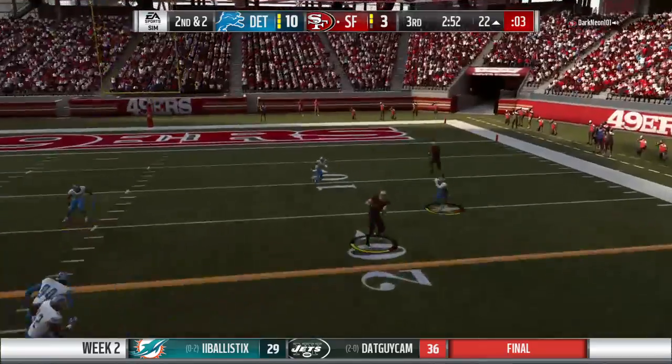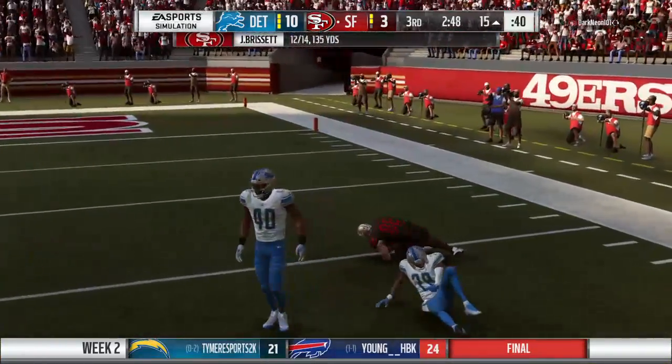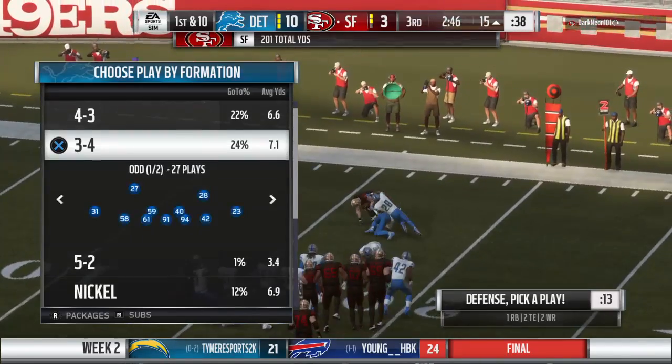A second down throw for Brissett to the right side. Caught by Saleh. And on this one, he'll get to the 15. Right at the 15-yard line. That's good for 6 as they keep this drive rolling.